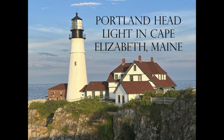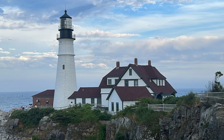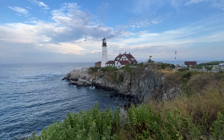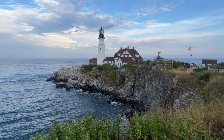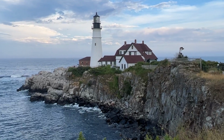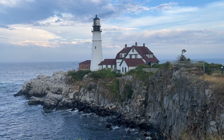Probably my highlight of the trip to Maine was at Portland Head Light, which is located in Cape Elizabeth, Maine, just south of Portland. The Portland Head Lighthouse is at the edge of Casco Bay. It was commissioned by George Washington, and construction began in 1787 and was completed in 1791. The Portland Head Lighthouse stands 80 feet above the ground and 101 feet above the water.